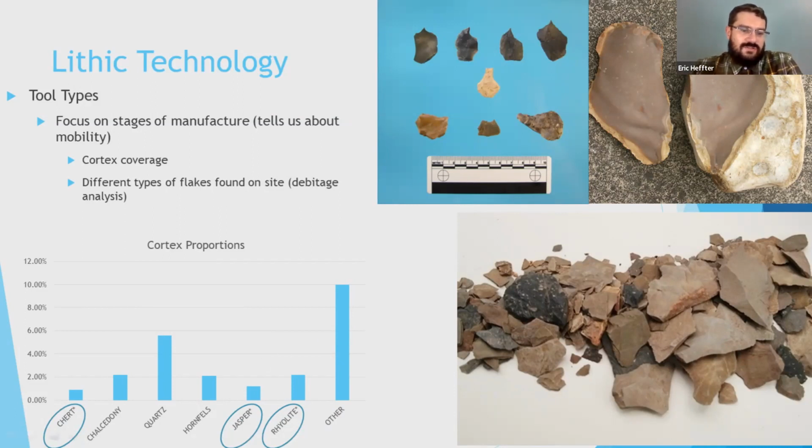So, as Dr. Leslie was talking about, we have jasper that's from Pennsylvania, we have chert from upstate New York, we have rhyolite from either New Hampshire or the Boston Basin. So this is stuff that's pretty far away. You would expect this stuff to have much less cortex on it, because if it's coming that far away, either whoever is inhabiting the site has gone there, or they have gotten it through trade or something like that. And so you're not going to take huge cobbles with you. You're going to be taking smaller flakes that you can fashion into tools to arrive on site. And so that's what we see.